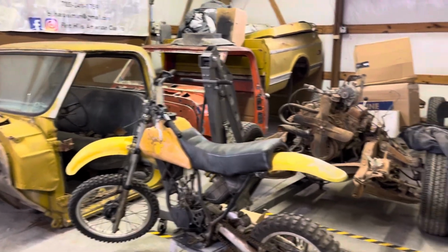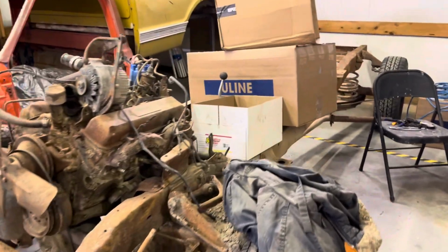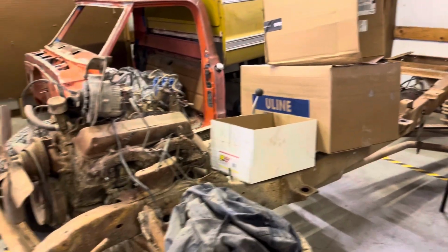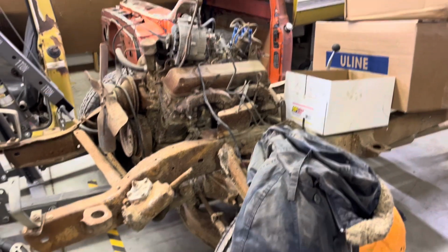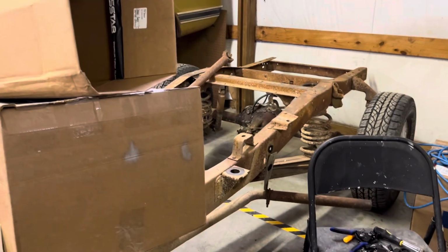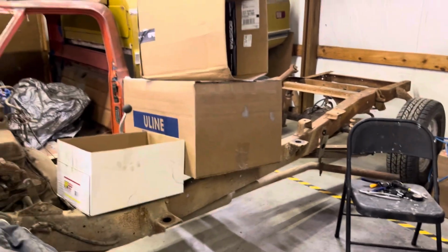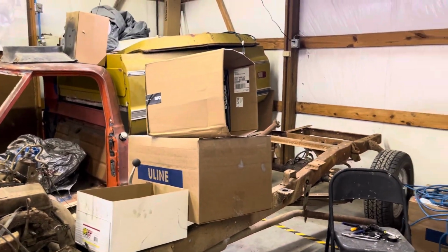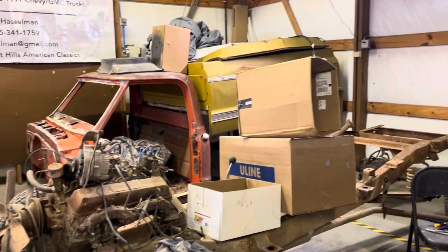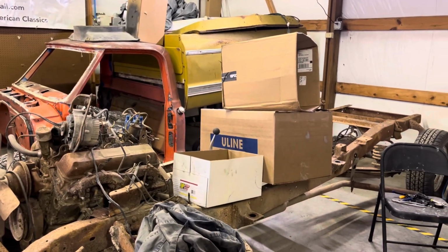And then that's the 72 short bed that, as soon as this black truck's out of the way, we're going to finish tearing down this frame, get it ready for powder coat, get that motor and transmission out of there, all the suspension off of it, everything, get it C-notched before it goes to powder coat, and then start going from there. And then it'll eventually go to the same guy that did this truck for the body work. So that's Gerald's truck right there. Pretty exciting.